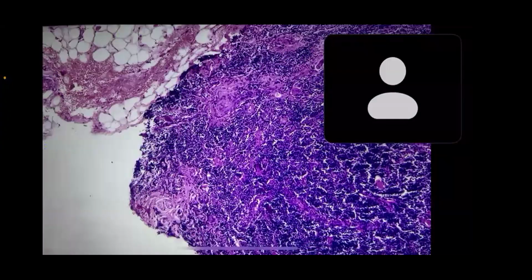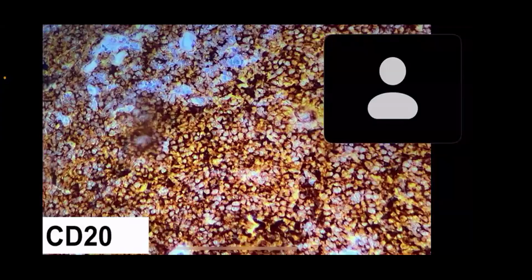Yes, that would actually be required. The picture is not that nice, but we can use Ki-67 to highlight the proliferating centers, but it's not seen here in this picture.